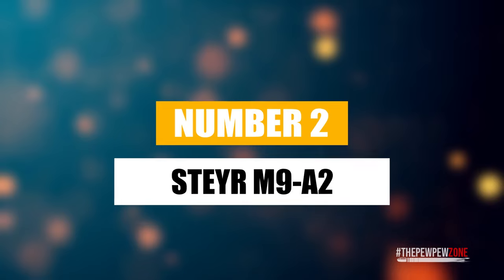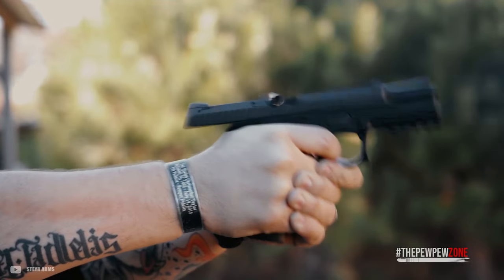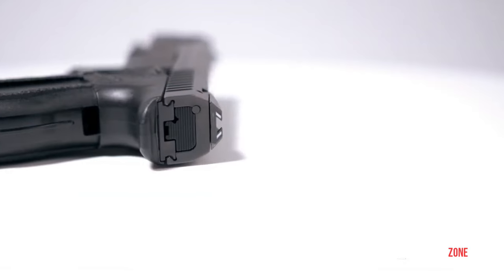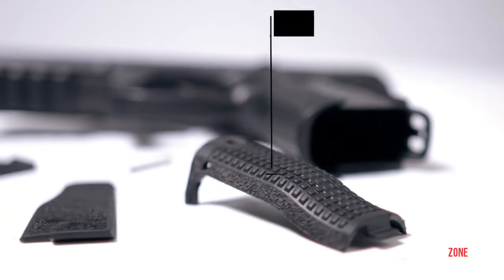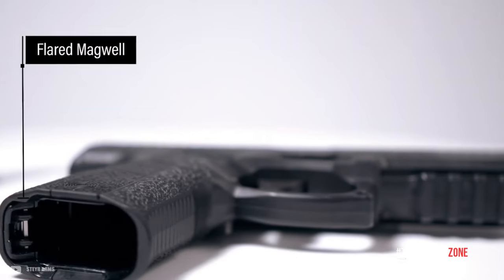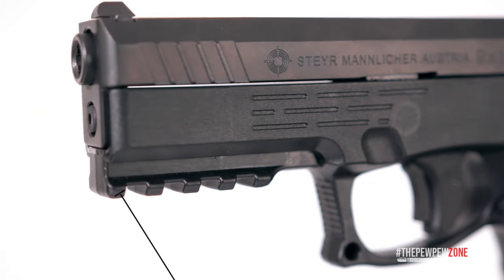Number 2. Steyr M9. I have to admit, the Steyr M9 is one of my favorite handguns on the market. In response to the polymer craze that Glock started, Steyr jumped on the bandwagon with their M series, and it's proven itself as an ultra-tough combat weapon. The 17-round striker-fired pistol has a 4-inch barrel and a weight of 28 ounces.